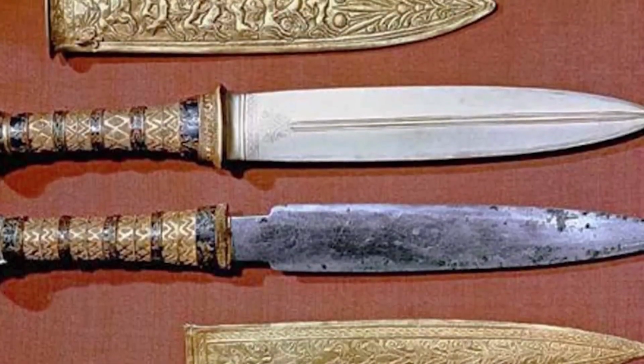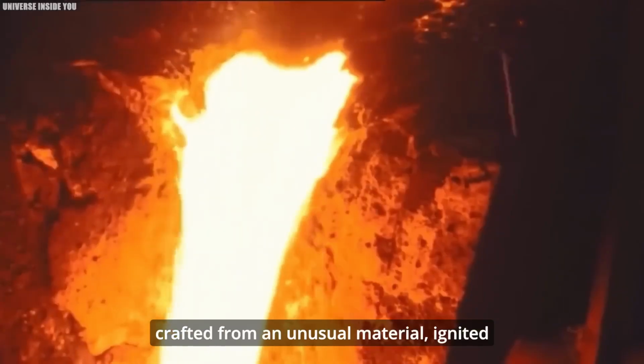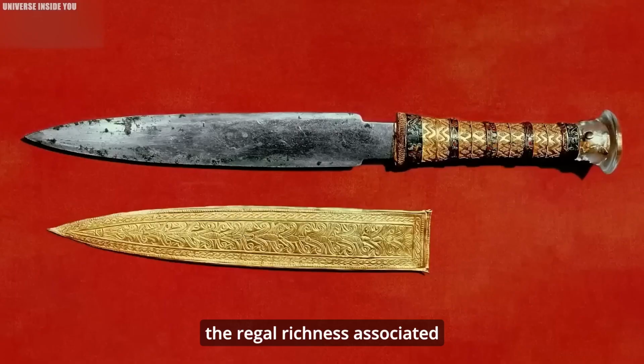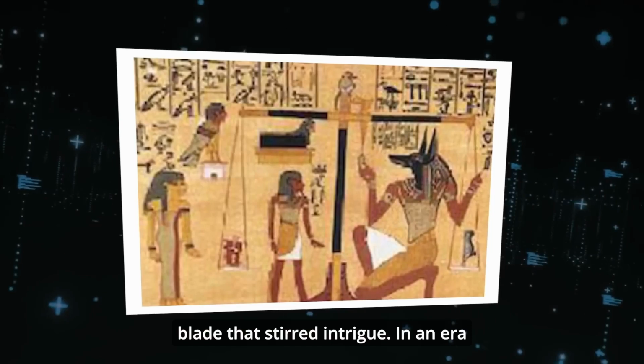This dagger, boasting exquisite craftsmanship and crafted from an unusual material, ignited fervent debate among historians and archaeologists. While the golden adornments reflected the regal richness associated with Egyptian royalty, it was the iron blade that stirred intrigue.